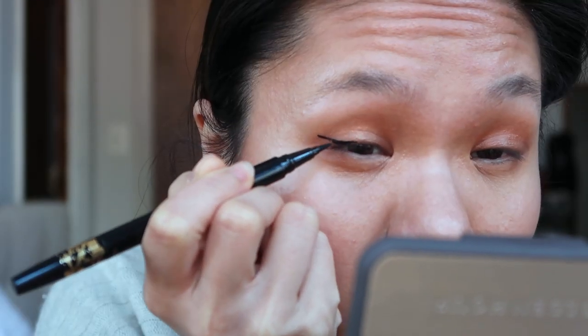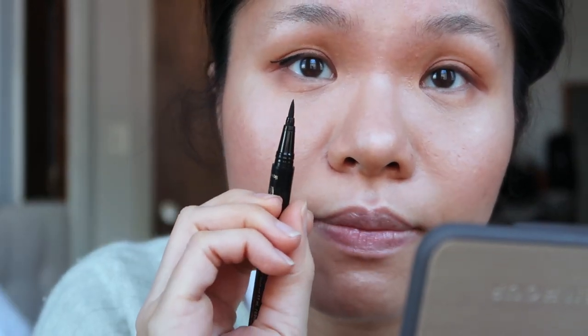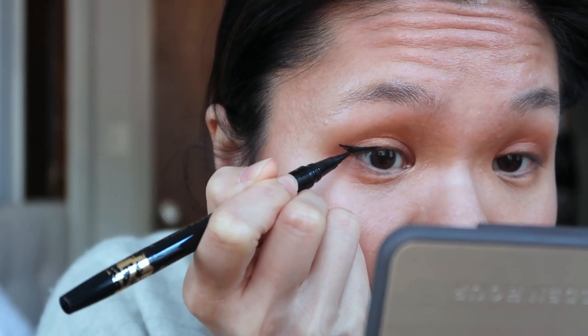I don't really use primer anymore, although I should. The Stila one has better holding power against my oily eyelids. That's the usual wing eyeliner that I do. The tip I will say is thicker than the Stila one, so it's not as floppy, if that makes sense. Feels more stable, but it is a thicker nib.